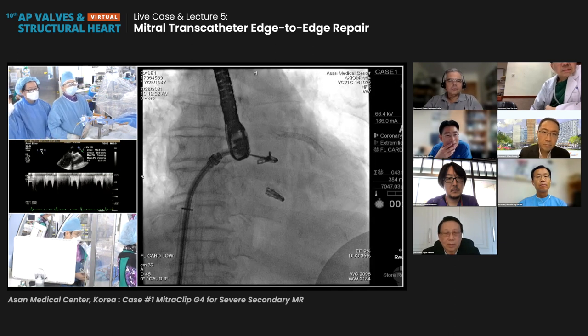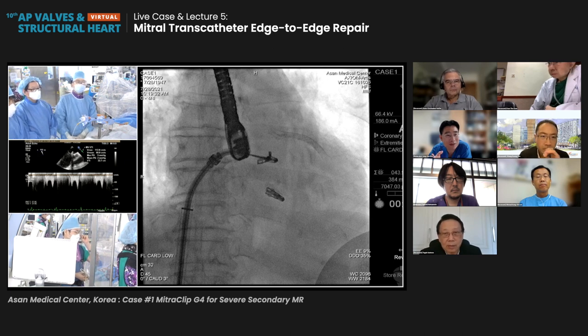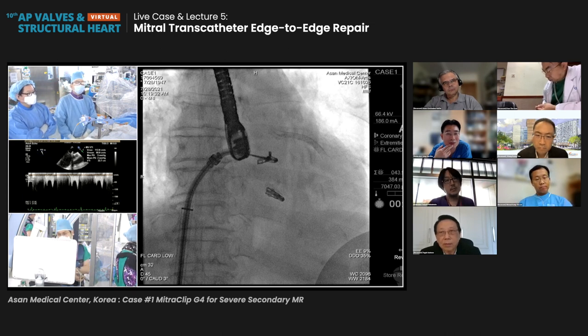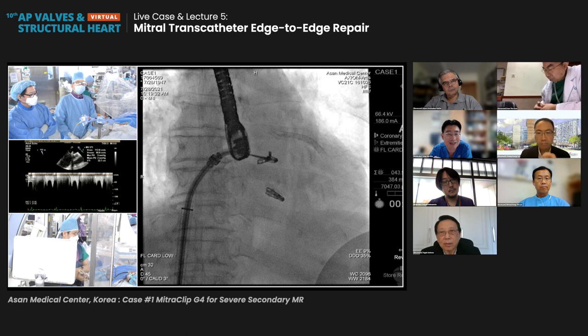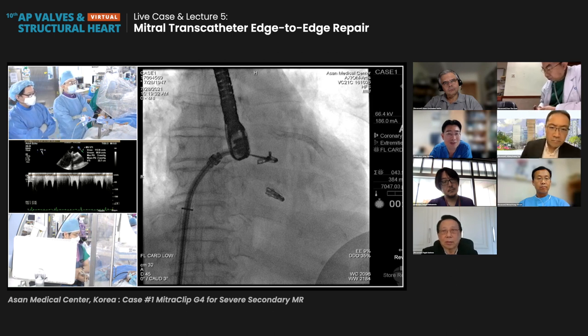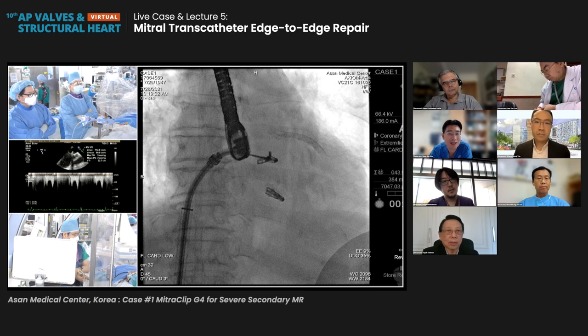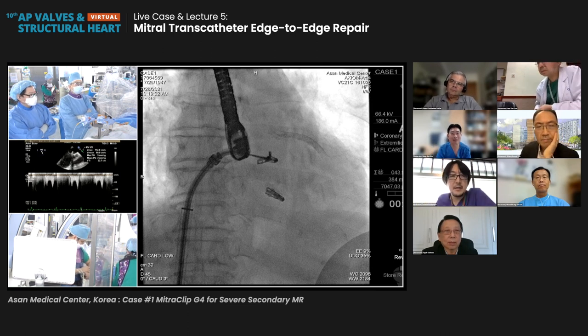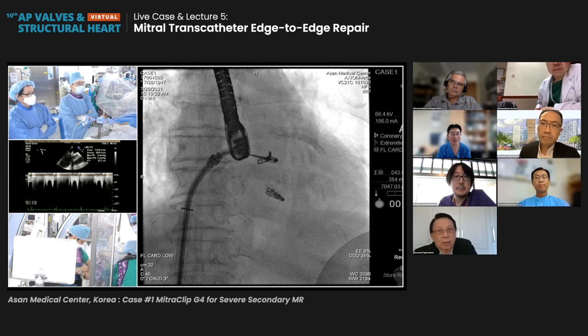Dr. Kang and any panelists, I have one question. Is there any different strategy or technique for functional and degenerative MR, especially for the height? Because there is some issue for functional MR with tissue tearing under higher tension. Is there any recommendation or strategy? In my center, I don't care about height at 0 degrees. I care much more about rotation of our system.